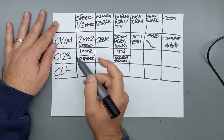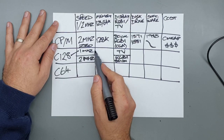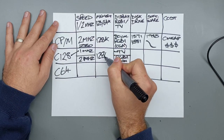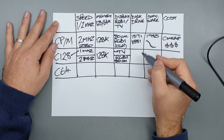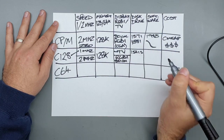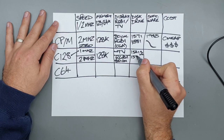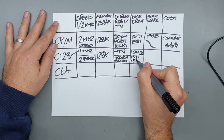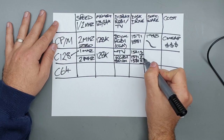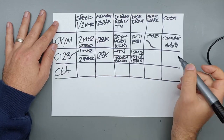So you pretty much, most of the time, were limited to 1 MHz and then, of course, using that on a TV. Either way, you had 128K available, which was good. Disk drive, well, you could have anything. The 1541 could work, but that was quite slow. And obviously it supported the 1571 and the 1581, which were fast, but not compatible in the C64 mode, which we'll get to in a sec.